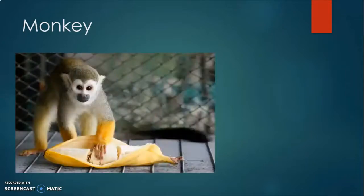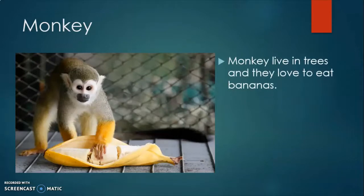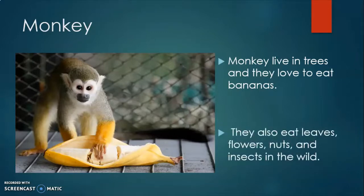Now, this one. The monkey. Again, monkey. So do you know what a monkey is? Yes. Look at the picture. Right. Okay. Now, monkeys live in trees and they love to eat bananas. Look at the picture. So the monkey lives in the tree and they love to eat bananas. Okay. And also they eat leaves. Do you know what leaves are? All right. Flowers, yes, nuts, and insects in the wild. So not only the bananas, but the monkey eats leaves too, flowers, nuts, and insects in the wild, and other fruits. Do you agree with that? Yes.